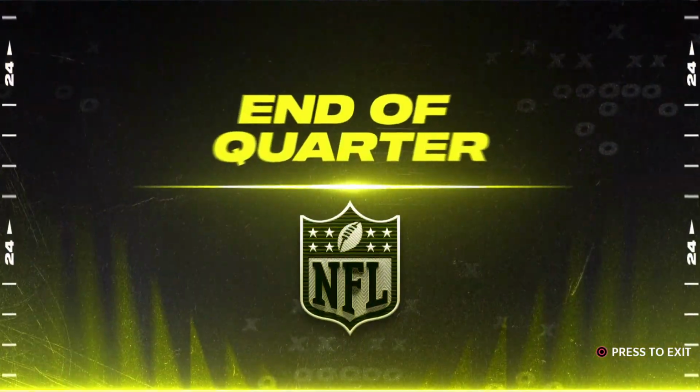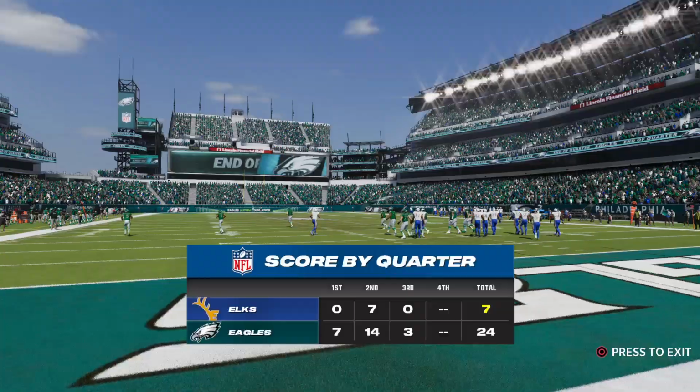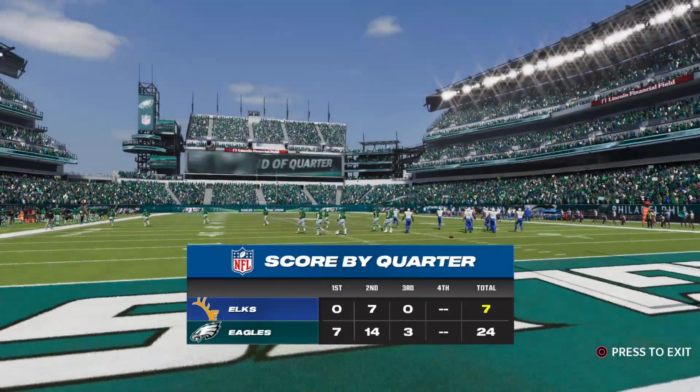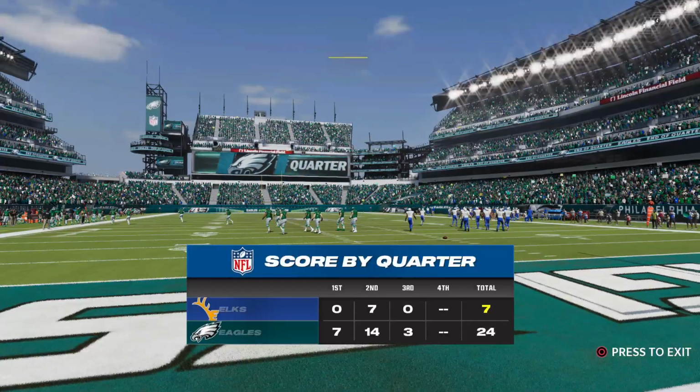And they're not going to get to the line to run another play. So we will switch ends as the third quarter has come to a close. You're watching the NFL on EA Sports.